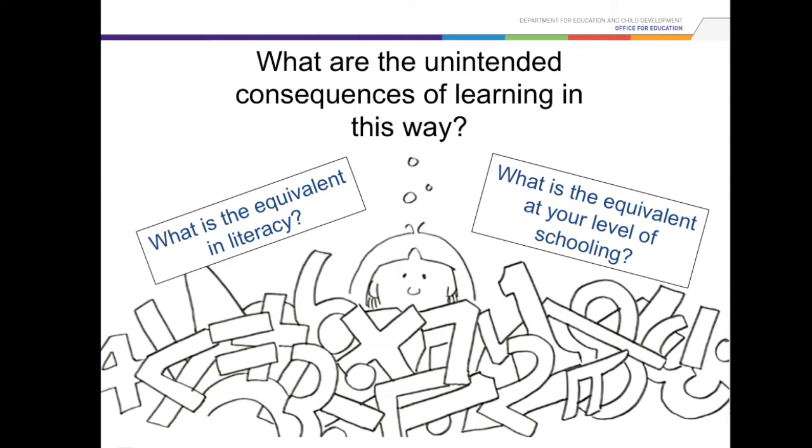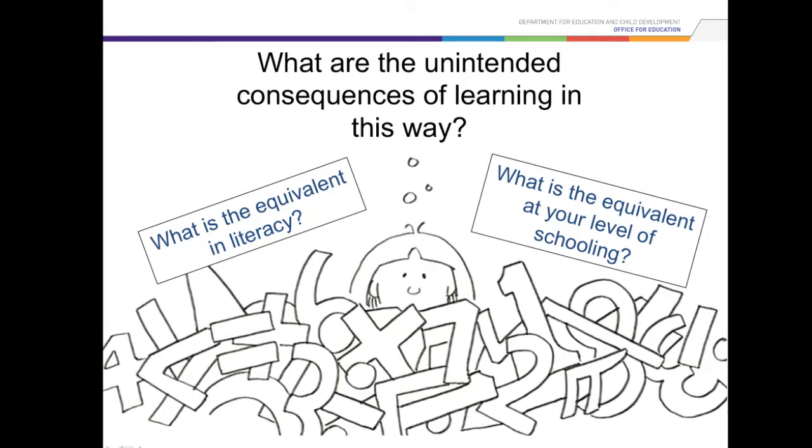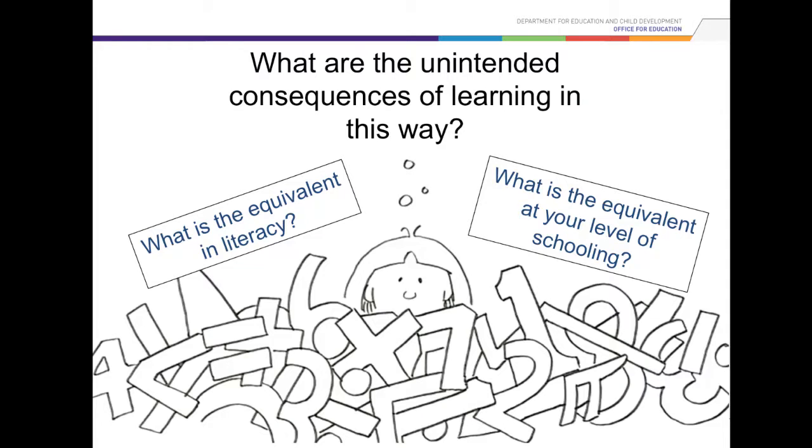But probably most importantly, what I want you to identify is what are the unintended consequences of our students learning in that way? So just a few quick words that you can give back to us from the group, please. Just 1 minute, what are the unintended consequences of our students learning in this way? Table 8, can you give us a word to summarise the unintended consequences?